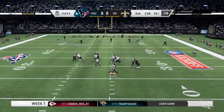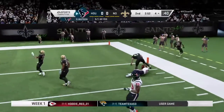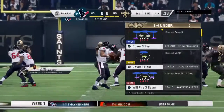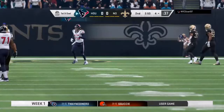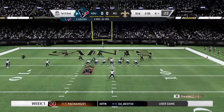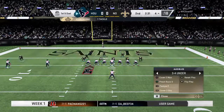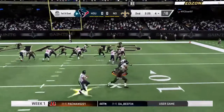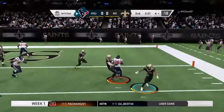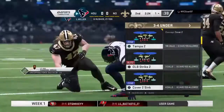2nd and 5 now. Watson. And all the way down inside the 5 to the 4. 19 yards the pickup there. Move the chains. The Texans with the first opportunity now from the red zone. They've got a 1st and goal just inside the 5. They'll try and run for it with Miller. And he'll be stopped about a yard shy of the goal line after a pickup of about 3.